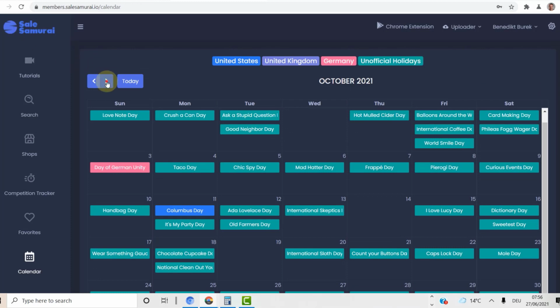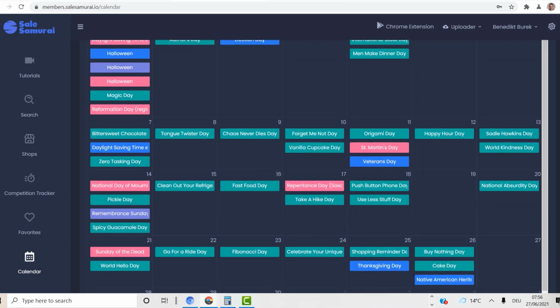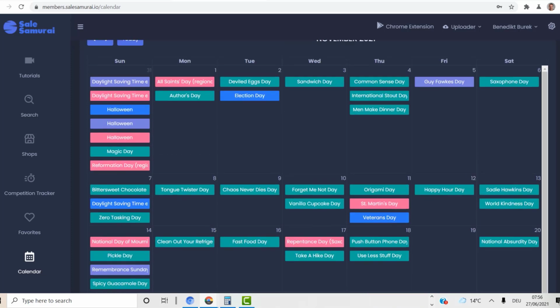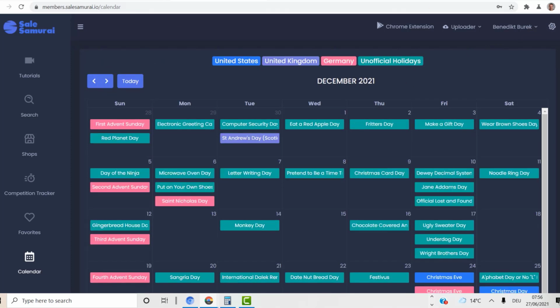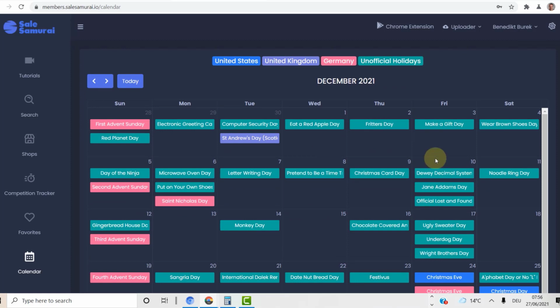And then November, this is where we're then in Q4, which is one reason why Q4 is so big. Because not only is there Christmas, but there are also so many holidays. Thanksgiving, Native American Heritage, Veterans Day, Cake Day. And then, yeah, then we get into December and Christmas Eve. You know all of these, right?